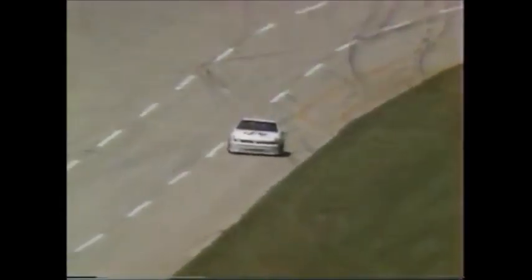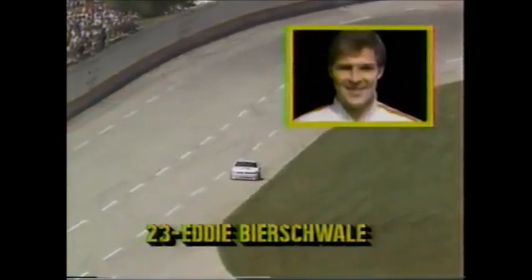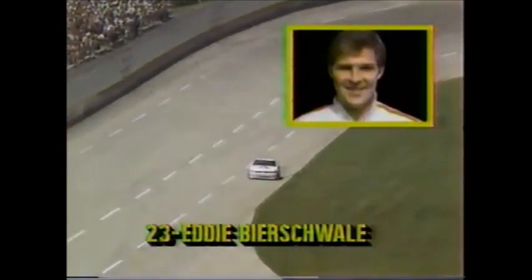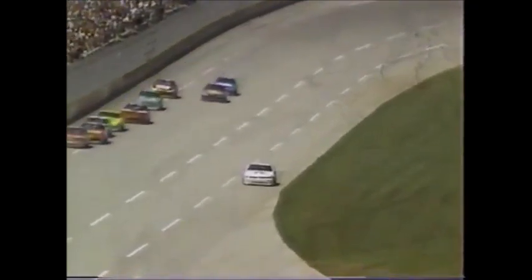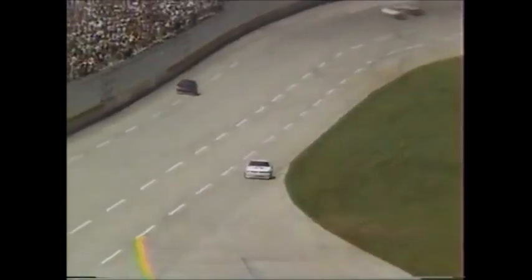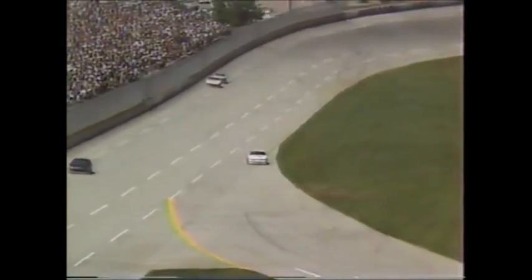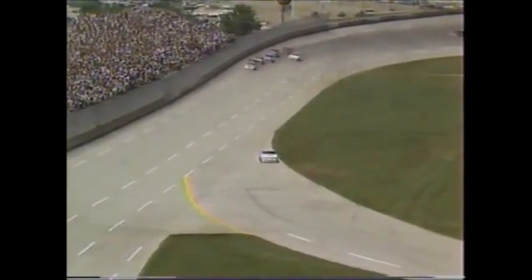Here's Eddie Bierschwale in the Auto Finders car, apparently having a problem coasting into the pits. I don't know if he's going to make it or not. He's going awfully slow at that point on the racetrack. If the car should stall, that means that the caution flag will wave. Car just barely moving. You can see how close he is to the entrance to pit road. And is he going to make it? I believe he is going to make the entrance, in which case the yellow would not come out. We'll continue to watch that situation.